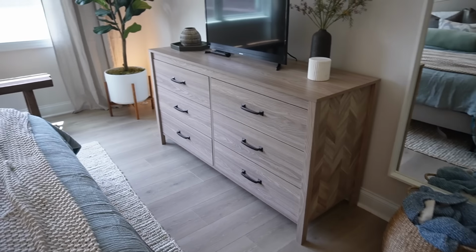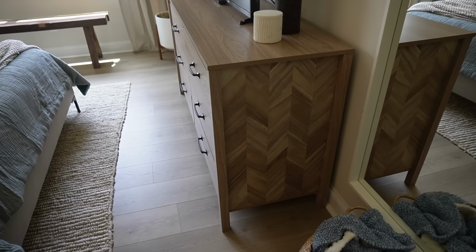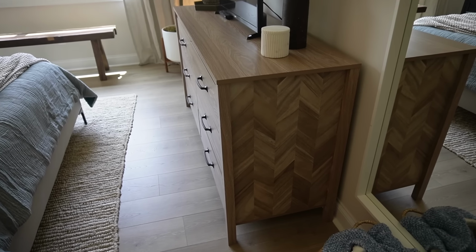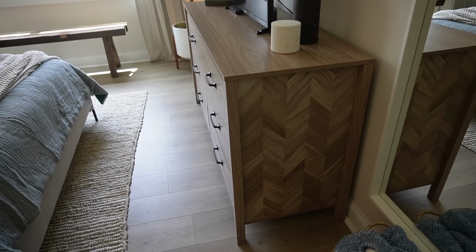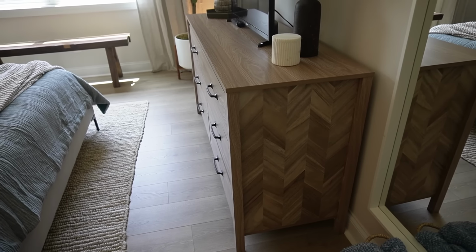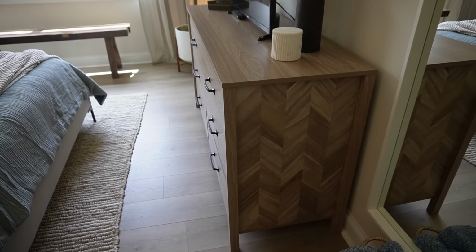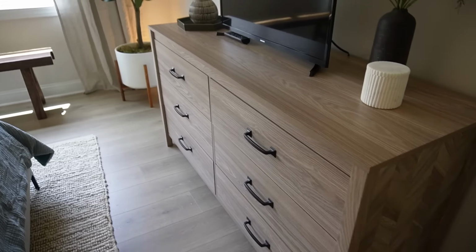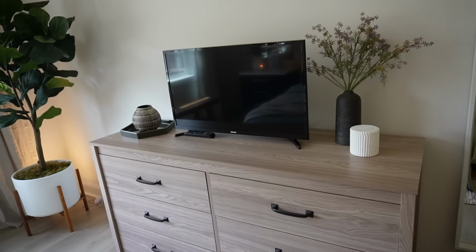And then this dresser, I actually got on sale for a really good deal. I love it. I love this chevron detail on the side, which I never thought I would say. Usually I'm not the biggest fan of chevron, but there's something about this that reminds me of wooden floors, like the details of the, I guess, patchwork. I don't know. I really love this pattern. I think it's beautiful. I think it complements this space. And then I just have a few decor pieces on top of the dresser, nothing crazy.